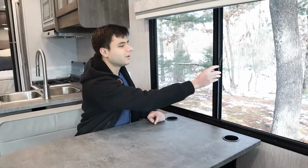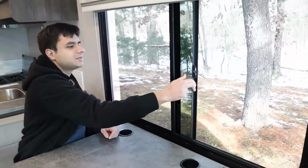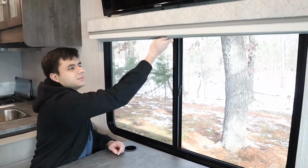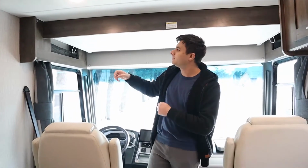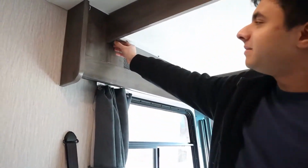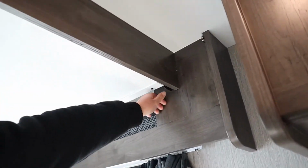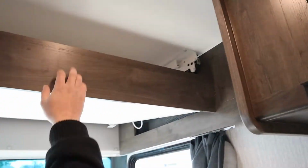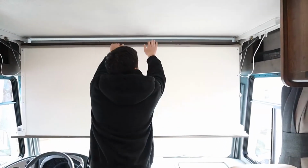To open the windows, all you want to do is just flip this latch down, and you can just pull it open and close. And the blinds are just pulled down and pushed up. We also have an overhead bunk right here. So if you see these small black latches, you just want to flip it like this. Same on the other side. Bring it down and out.